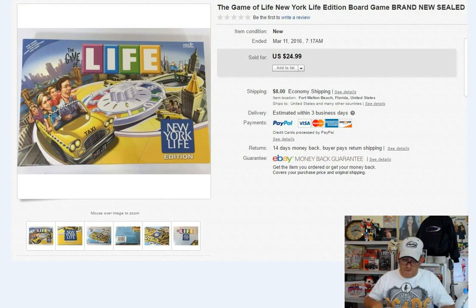This little cheap game I picked up is the Game of Life. And where is it? Oh, there it is. Yeah, I got $27.99 out of that. It was sealed. So that was a good deal.